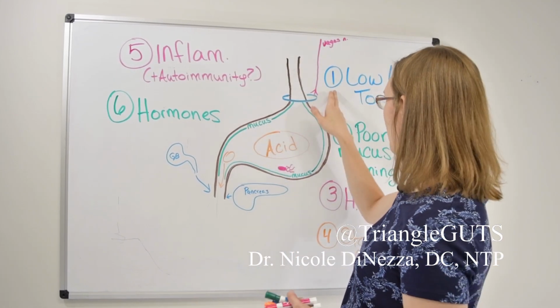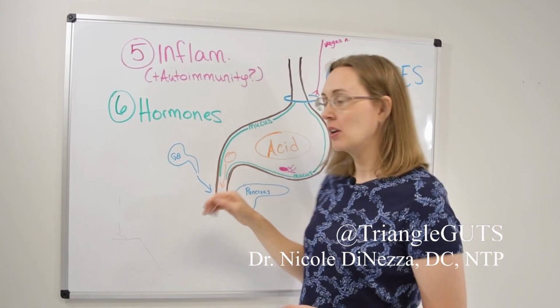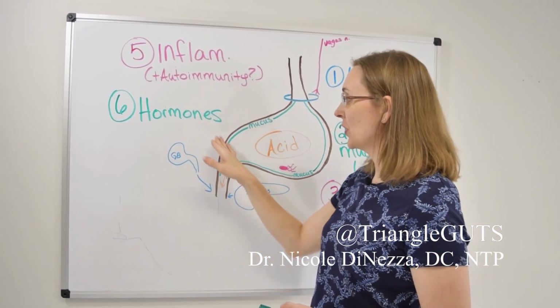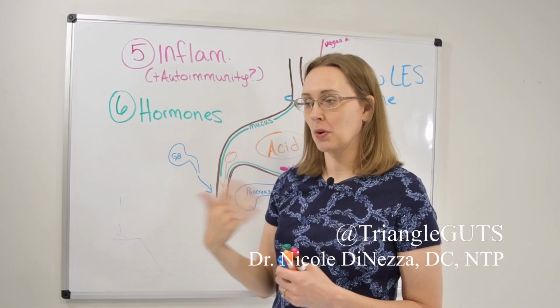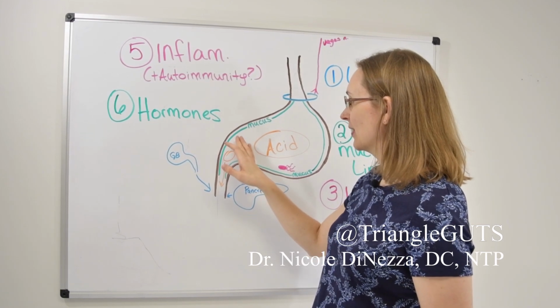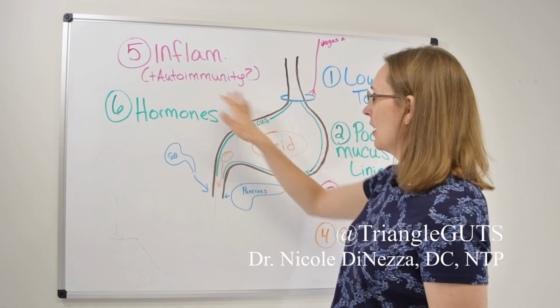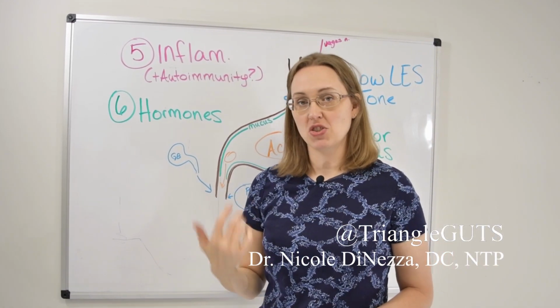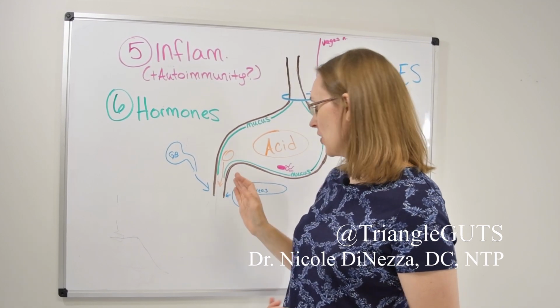So hormones directly will feed into a root cause, potentially for that low LES tone. Hormones are also used to heal the gut lining. If you don't have adequate levels of estrogen or thyroid hormone or progesterone or testosterone if you're a man, then you're going to be hard-pressed to heal the lining. And that can overlap strongly with either the stomach acid thing and possibly the inflammation and autoimmunity that we just talked about. So knowing that that is a factor is also very important.